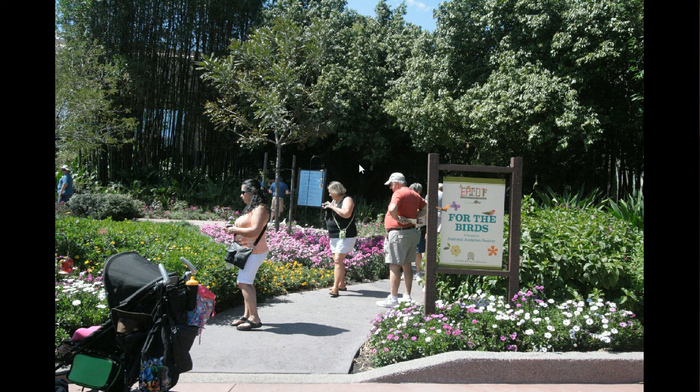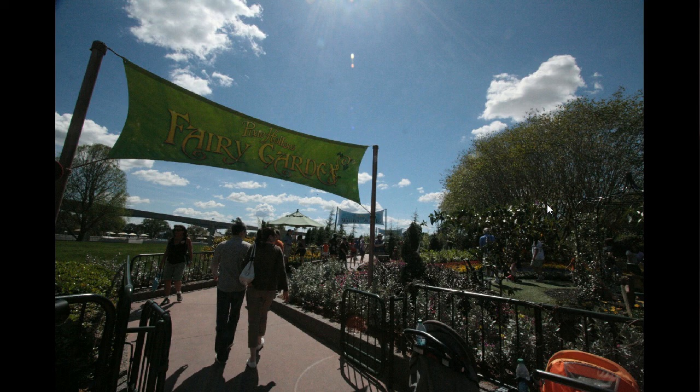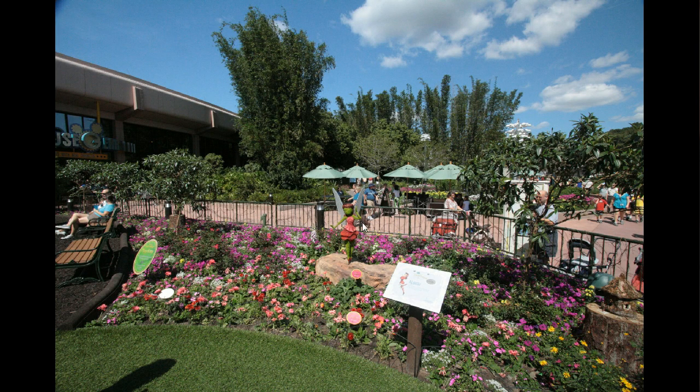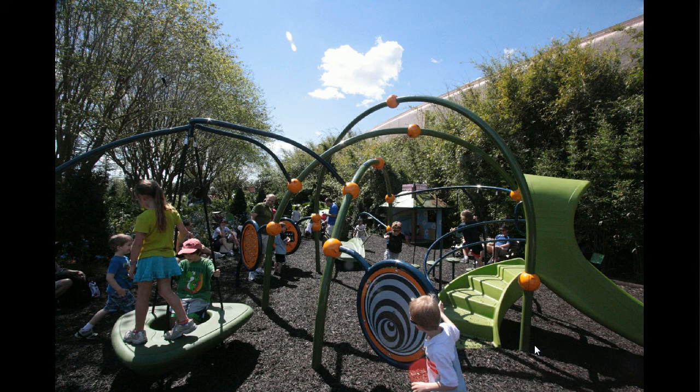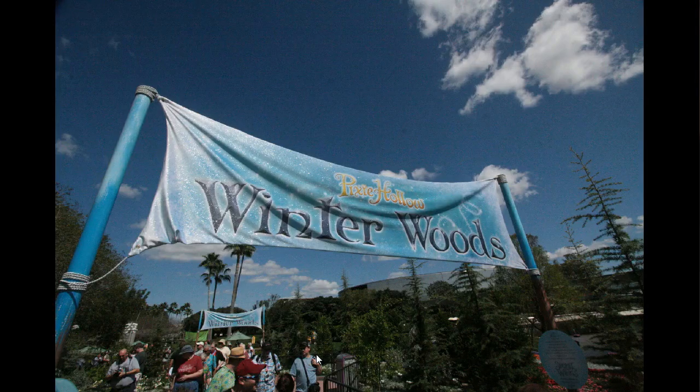This year they don't have the Princess and the Frog set up in the corner here. This is an area next to Mouse Gear. On the other side of that Mouse Gear walkway is the Fairy Garden, where you can see some of the fairies. These are recycled from previous years, set up next to the playground, with the plastic mulch they've got set up as the sawdust there.